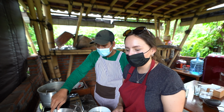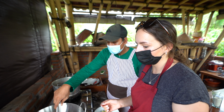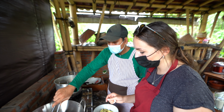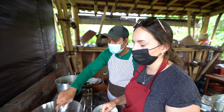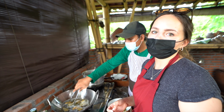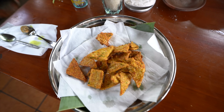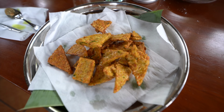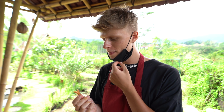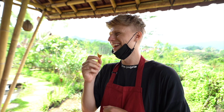So we have to wait for the oil to clear up. When there are a lot of bubbles, the tempeh is not yet ready. And also you have to cook it on a lower heat, because if you cook it on a high heat, that means the tempeh will burn very quickly, but it won't be ready inside. Trying tempeh? So much better than Nasi Campur.